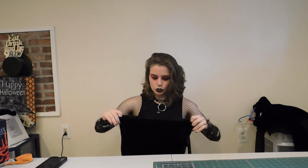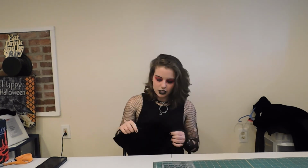I expected them to be too small, but they're super stretchy, so they fit quite nicely. I don't love the super visible seam up the front. It definitely stands out more than it needs to, but again, not the end of the world. They're still quite cute, and I can hide it if I wanted to. And I think these would go very well with that pirate shirt that I got off of Depop, the sheer frilly one. I will include a clip of that, because I think that would look nice together. And yeah, I honestly don't remember how much I paid for these, but I think it was like $3, maybe?